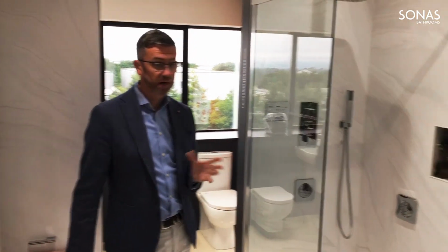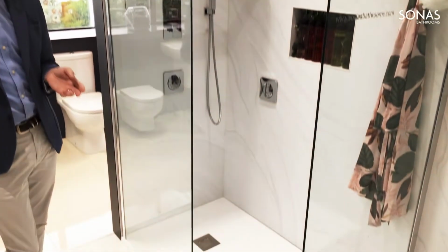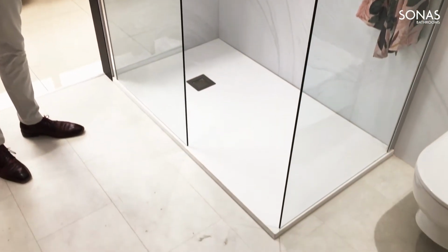There are some shower products on the market, and some that Sonas have as well, that are non-thermostatic, and they have different functions. They can be used in showering applications and bath filling applications.